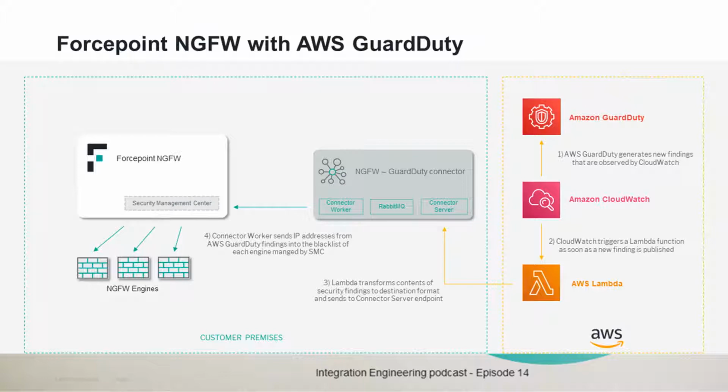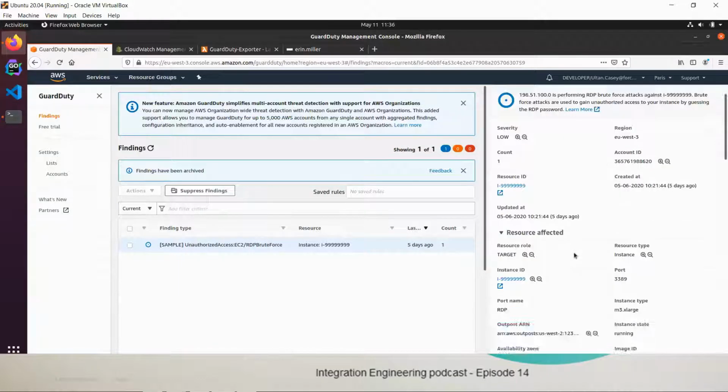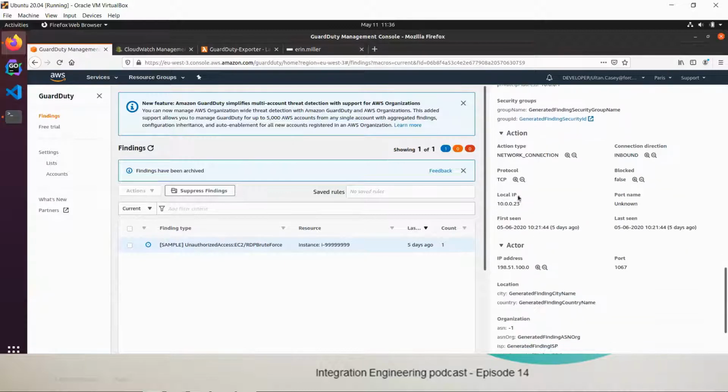Ultan, over to you. So AWS GuardDuty detects any threats to your AWS resources. Here we have a sample event, which is an RDP brute force attack. This has the resource affected, and specifically what we need is the actor, which has a remote IP address which we want to block as a source and destination in the next-gen firewall engines.